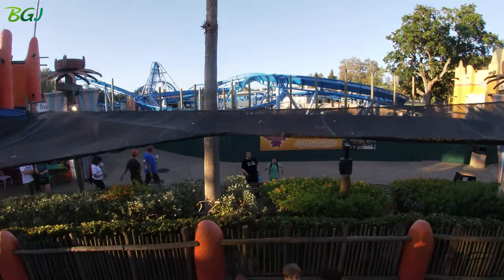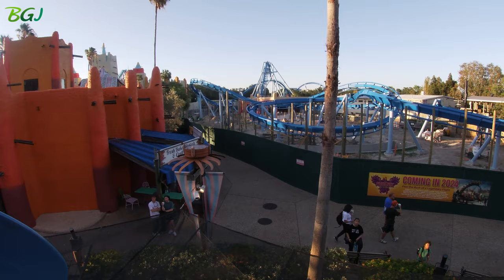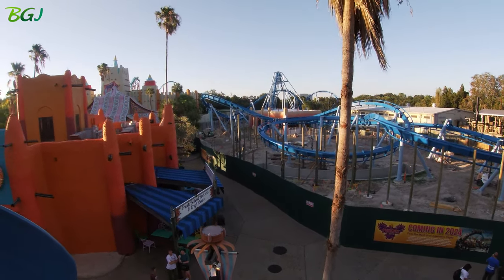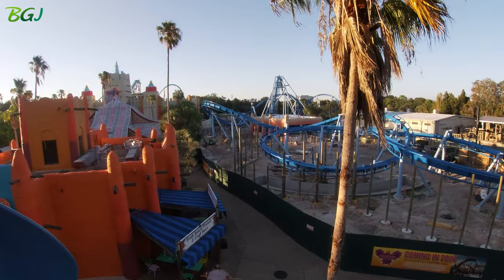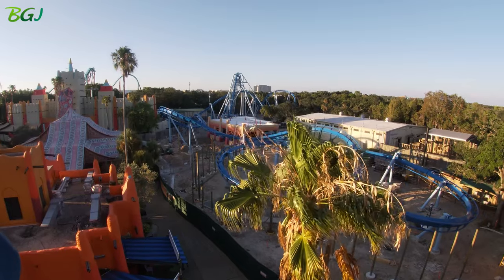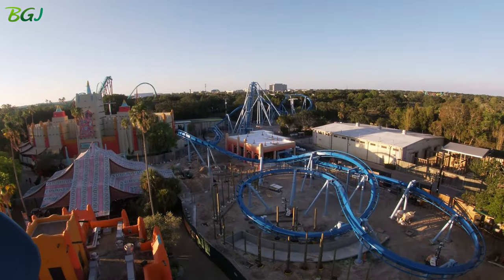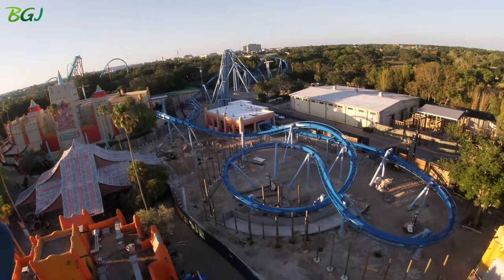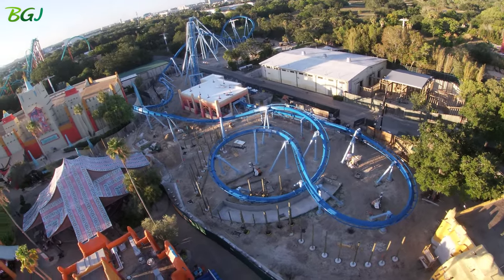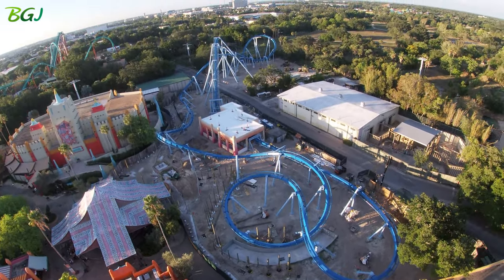For those of you waiting to board Falcon's Fury, for your safety, we have to. Yeah. They got some workers over there. The train is in the station. Yeah, there's a lot of theming and landscaping work and all that other stuff to do. Man, they still gotta pour the cement. Yeah, they gotta pour the cement for some of those posts.